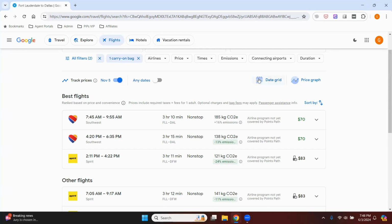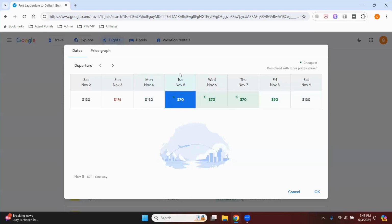And then I also like to look at the date grid, because the date grid is going to help me figure out what are other great dates. So let's say flying on Sunday is so much more expensive than flying on Tuesday. I can see that here. Or it's showing me that I could fly on Wednesday or on Thursday for the same flight or same price.